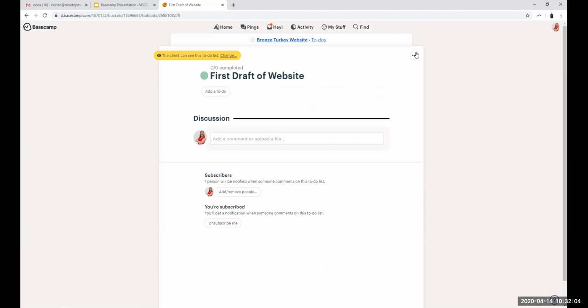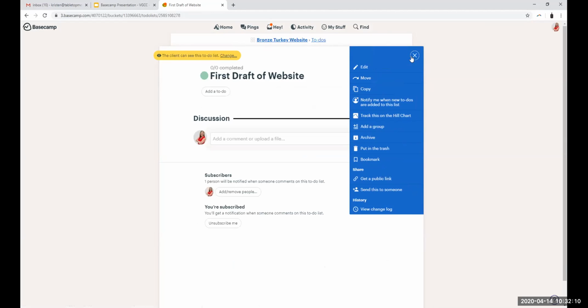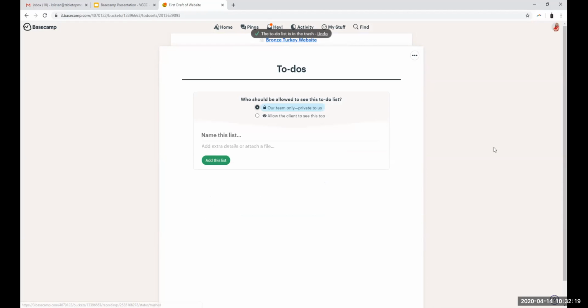And so we'll go ahead. I'm just going to delete this. This is another good example of how to delete a to-do. You just click on the dot, dot, dot, and then you can edit it from here. You can archive it, put it in the trash, or copy it and move it somewhere else. I'm just going to put this in the trash since we are done with that project.